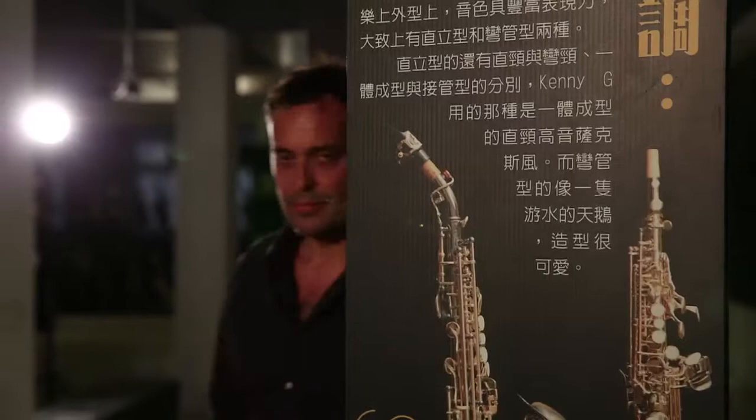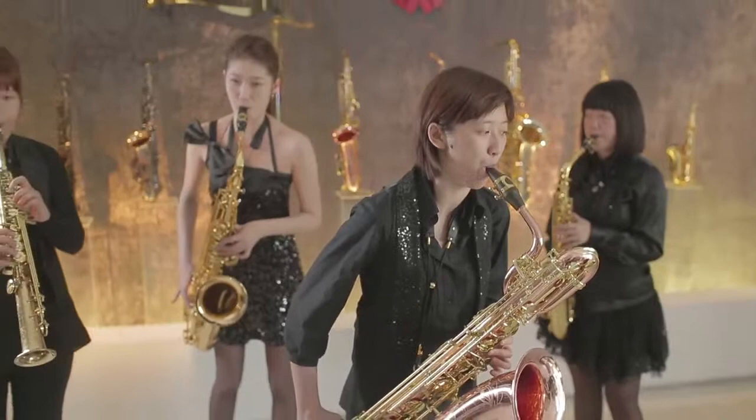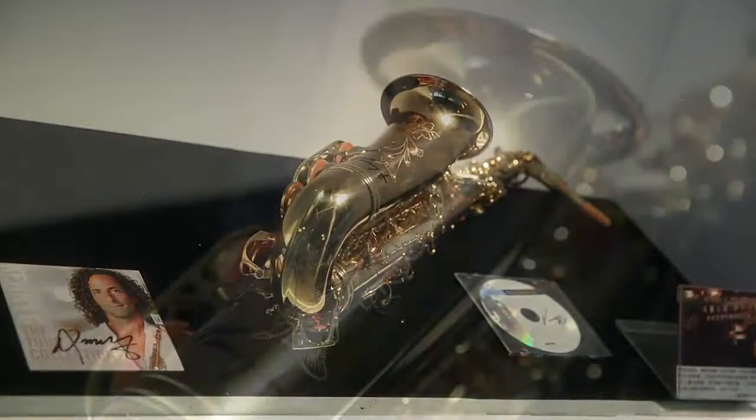LC saxophones have certainly come a long way in the last 68 years. The company is now in the hands of LIEN CHENG's grandson and his wife, and they're taking the company forward internationally. Their four daughters make up a saxophone quartet, and they're very popular in Taiwan. They've had TV appearances and tour around, and doing a great deal for the LC name. The saxophone is becoming more popular further afield. Even Kenny G has one. I have every confidence that we're going to see LC saxophones gracing the international stage in the coming years.